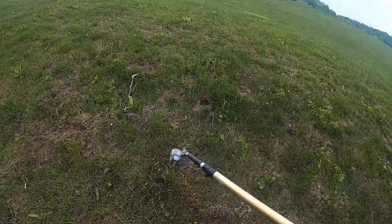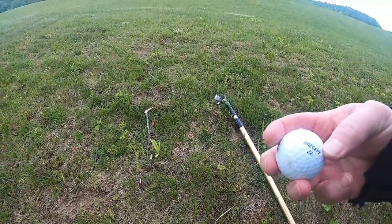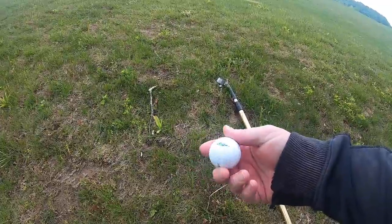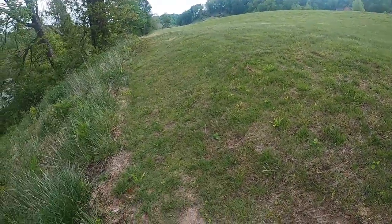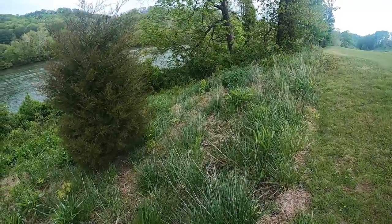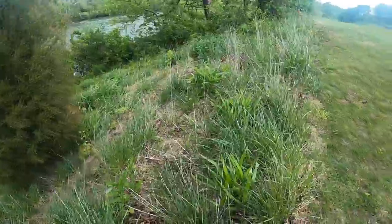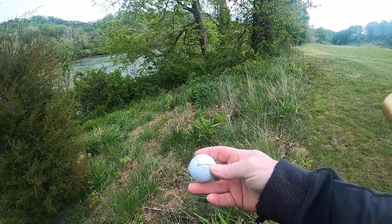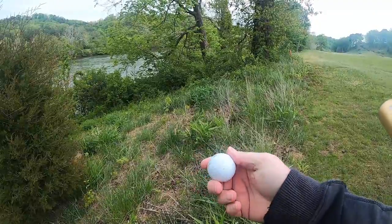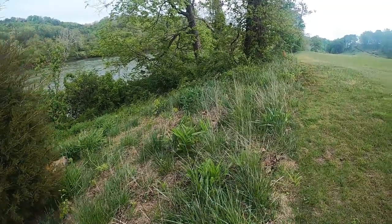See what it is. That one's a Precept. Well, that's six balls already. And over here, there's another one. Don't need the retriever this time. This one is a TaylorMade. Let's keep on walking and see what we see.